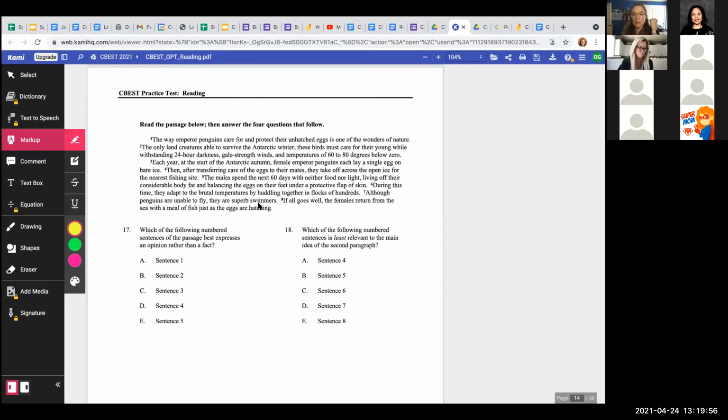Yeah, I think I agree with you, Josephina, it's A, because that's the only one that really is a wonder of nature. That's the author expressing their opinion, right? And then they're telling the story. It's the story of the facts of the penguin to express their opinion. So yes, I agree. Everybody says A, we agree. And the answer is A.